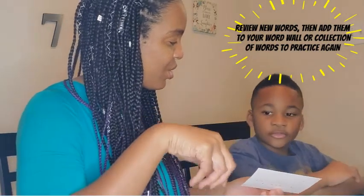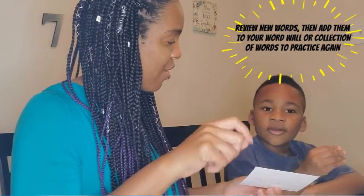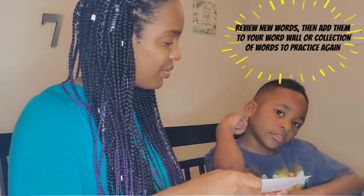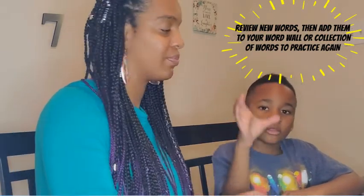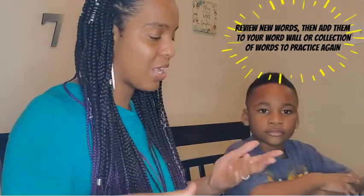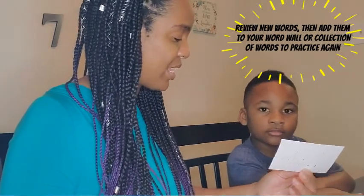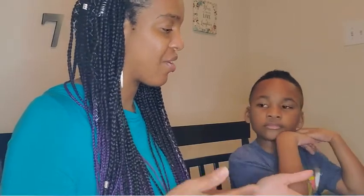A drizzled some caramel. Caramel on top of my ice cream. Only just a little bit. Right. Not a lot. So drizzle means a little bit of something, not a lot. And the last word is shade. Say shade. Shade. So basically a lighter or darker color of something.